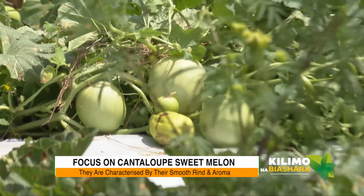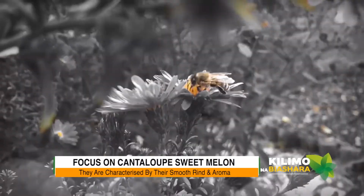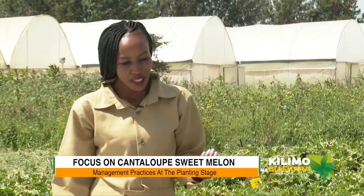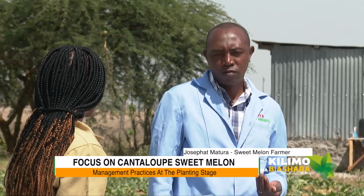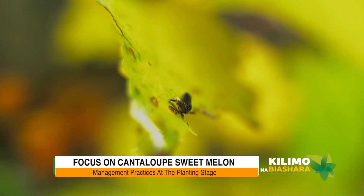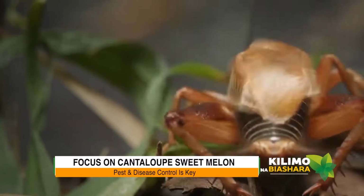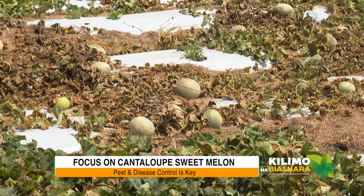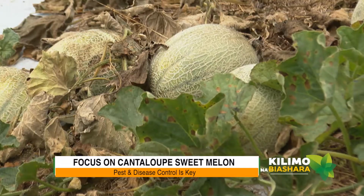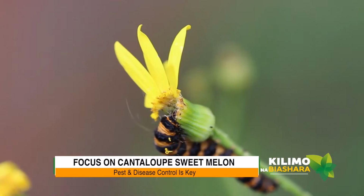Exactly. Because shortly after, you actually see flowers and bees. Because the flowers are very attractive to bees. At this planting stage, would you say it's a crucial time where you have to really take care of the crop? Well, one of the things that you have to look out for is pests, like cutworms and things like crickets, because they like to live under the mulch. So it's always advisable to drench first with a nice insecticide that can take care of the pests.